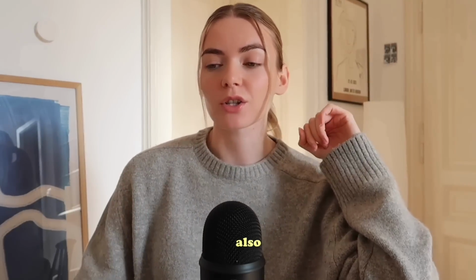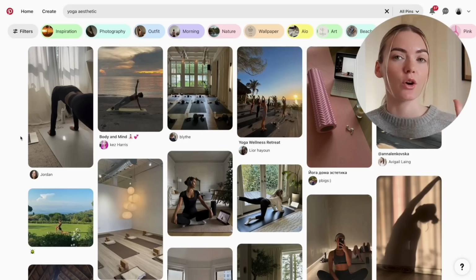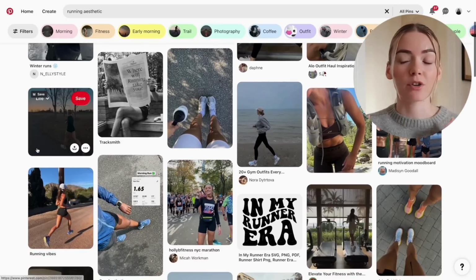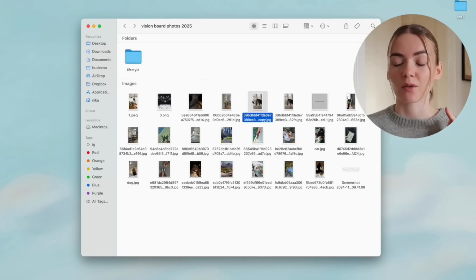I pretty much always find my photos on Pinterest, even though aesthetic is not the most important thing when it comes to creating your vision board. I do like things to be aesthetically pleasing. So I feel like Pinterest has the most options and a really good search bar also. A really good tip if you need help with finding really good photos is to put the word aesthetic after it. So like yoga aesthetic, running aesthetic, influencer aesthetic, whatever you want, just put the word aesthetic after it. It really works.